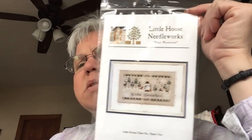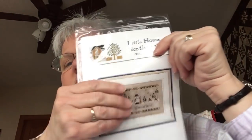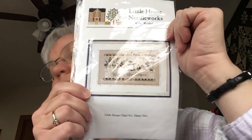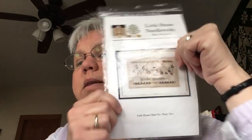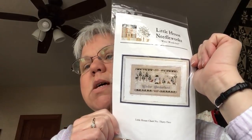And then I did the second one, Winter Wonderland, Little House Needleworks, which actually I started just maybe 10 days ago. But this really is a quick one. This was in one of my stitching places that's not even my primary stitching spot, and I finished it in a week. So, Winter Wonderland. This one I had in my stash. I got it way back when this pattern came out, in 2009, I think. Oh, 2006.